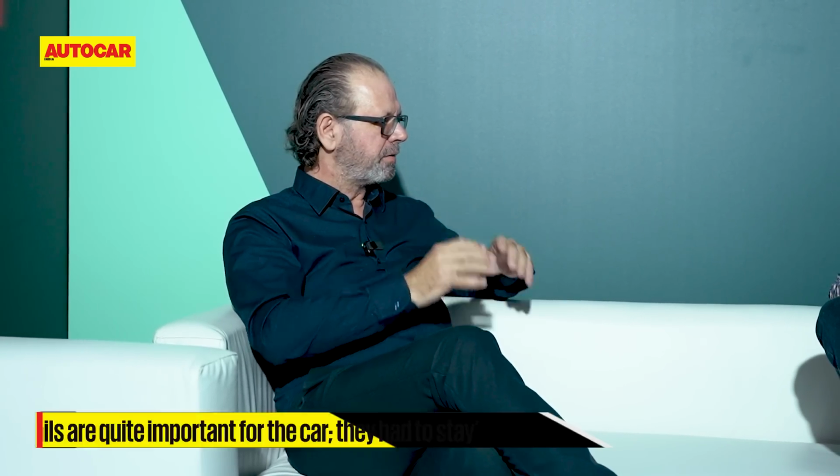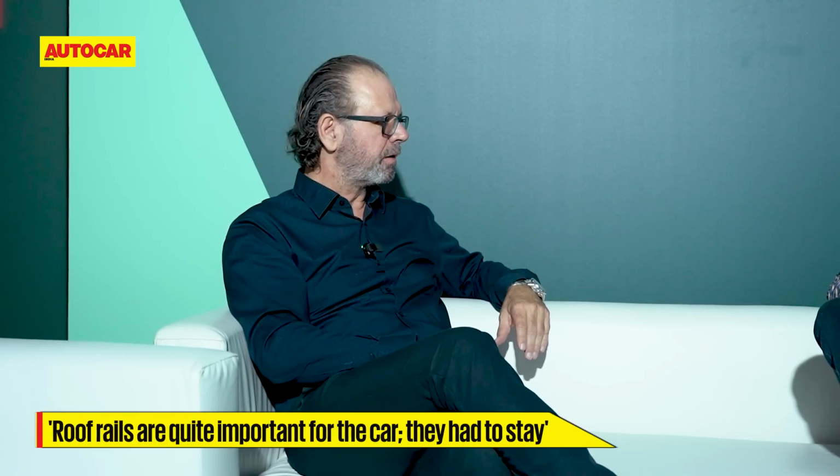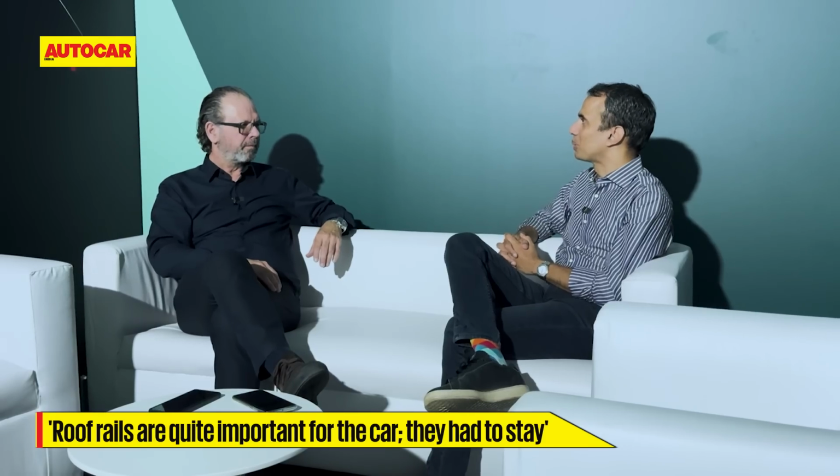And also you can steer the character a little bit. So they're a little bit more rugged and a little bit more SUV-like. So I think the roof rails are quite important for the car. Right. So clearly they had to stay, whether they were functional or not. Okay, yeah. Great. And Oliver, let's move to the inside of the Kylaq.